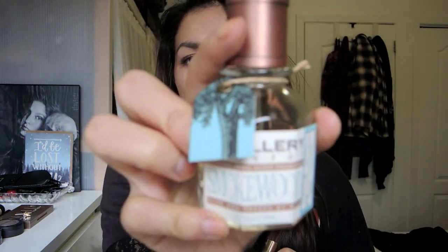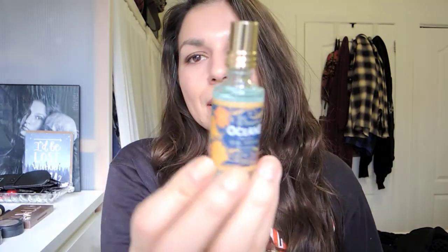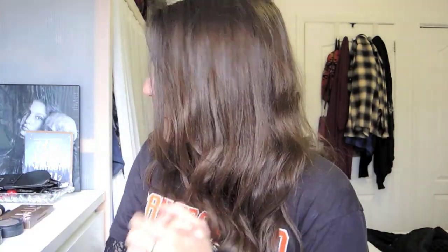They also have another one from this company called Dandelion, which is beautiful, at Anthropologie. These are $27. And then mixed together with this, I am really liking it, although I probably wouldn't buy this on its own. This was $12. Moving on to makeup, all my favorites I'm actually wearing today.